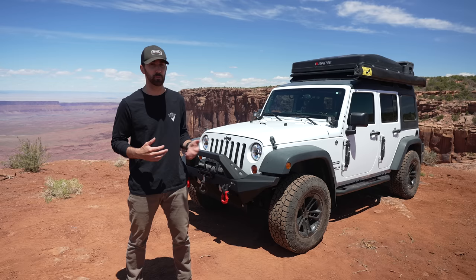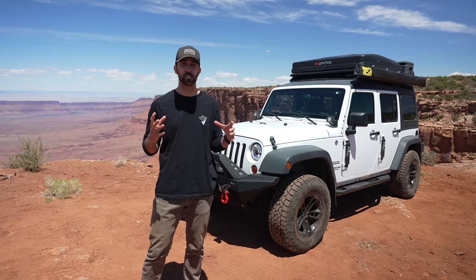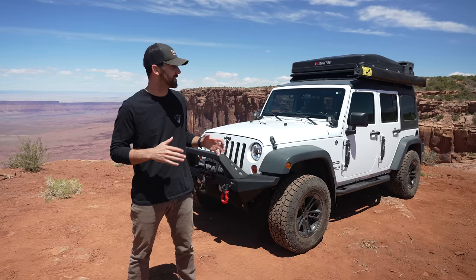One, because it's been able to get me to a lot of places that a typical van couldn't get to, including this spot today. I have a higher clearance vehicle than most vans. And two, I think having such a small space has kind of forced me to be a lot more minimalistic than I would have been with a van, as well as spending more time outside than I do inside of the Jeep, obviously, because it's such a small space.